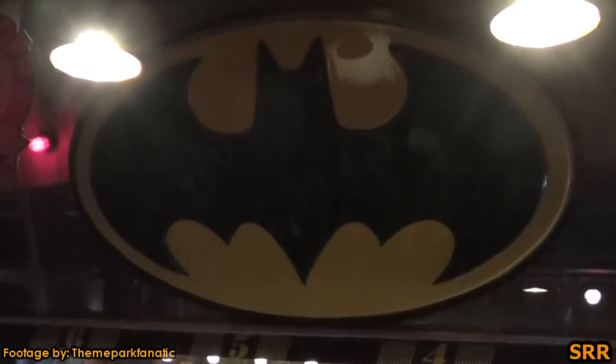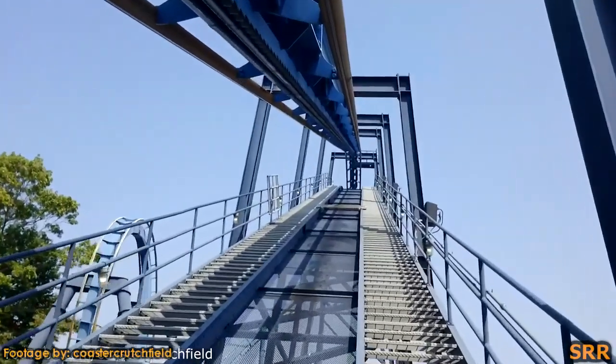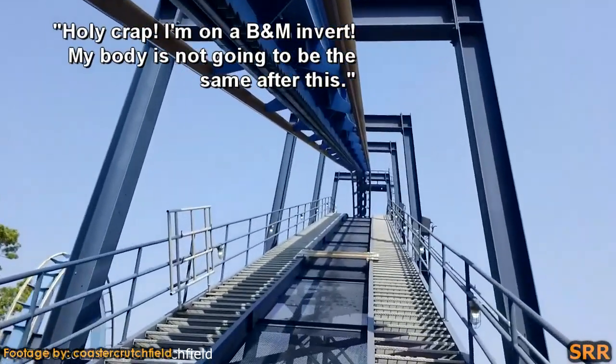But enough with the minor details. Batman, hit us with your best shot. One of the main things you think about while going up the lift hill is, holy crap, I'm on a B&M invert.